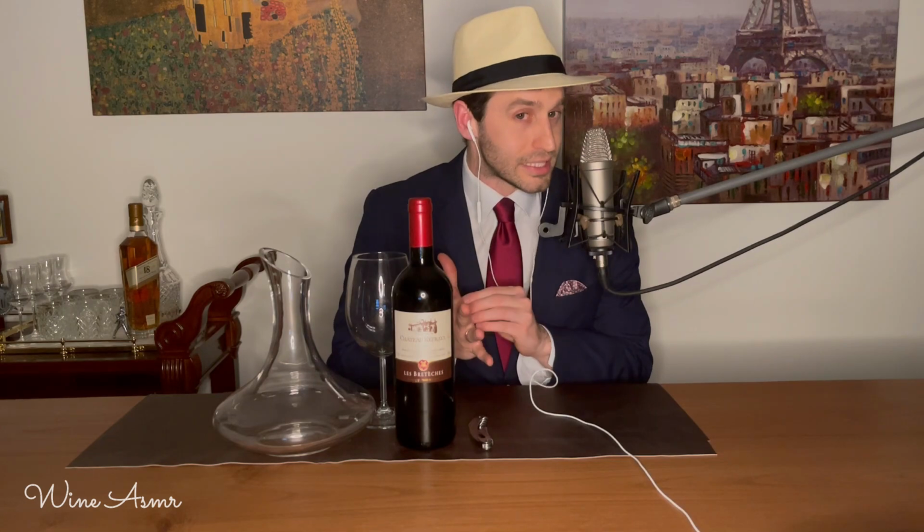13.5 alcohol by volume, and the blend is Cinsaut, Cabernet Sauvignon, Syrah, Tempranillo, and one more. What is the other one? And Carignan. I'm not very sure about the percentages here, but I believe I read somewhere that the dominant variety is Cinsaut, which is a bit weird because Cinsaut is usually used as a blend, and is pretty much never the dominant variety. The vineyard is located at an altitude of 1,000 meters.